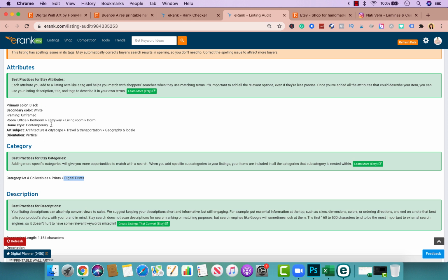Guys, you have to be really careful with attributes. Attributes act like tags. So for instance, if you choose an attribute that doesn't really describe your product and people are actually finding you by that attribute and people are not buying, it hurts your conversion rate. So any keywords that you use, any attributes, any categories that you use incorrectly and you get your product shown to the wrong people who are not buying, it hurts your conversion rate, it hurts your listing quality score, and we don't want that to happen.